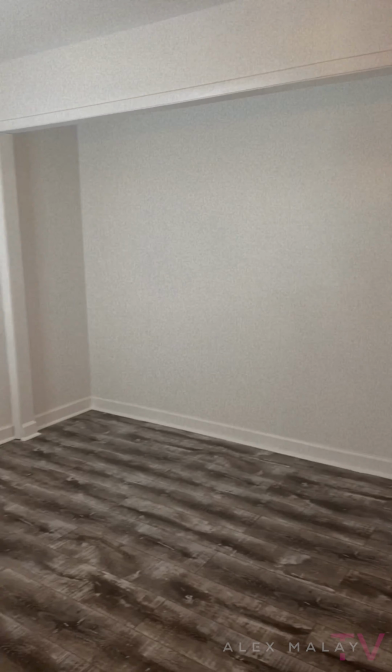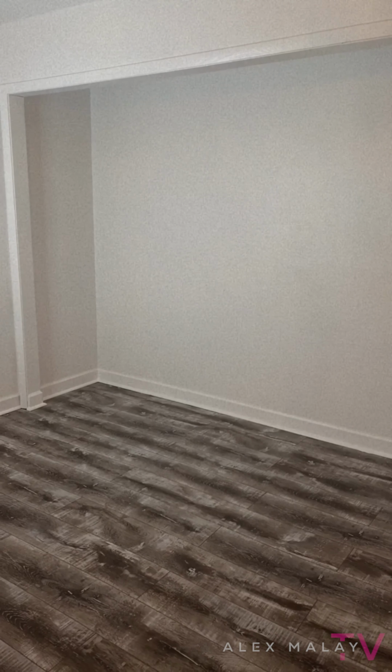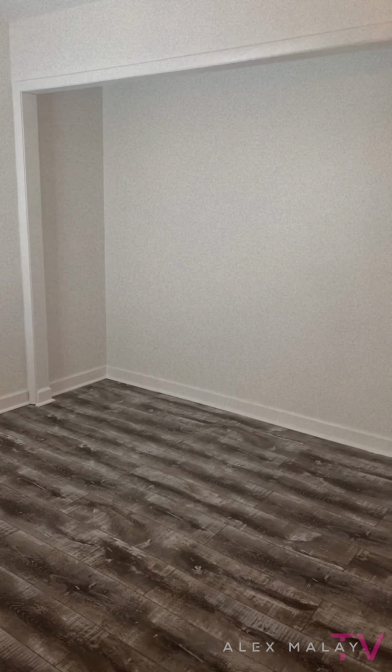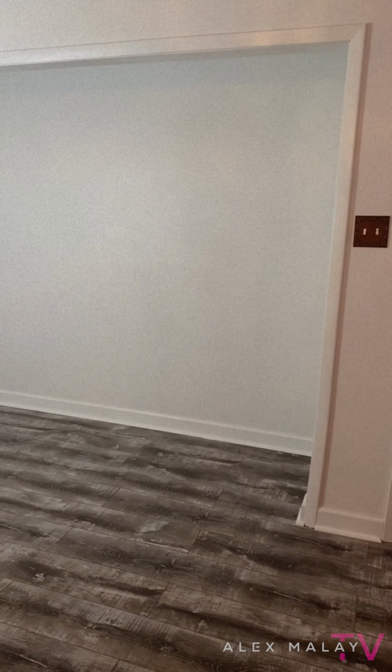This is what it looks like now. It's very bare. I've taken everything out of the way, and it's just an open space. So stay tuned for the final, well, actually not the final just yet, the behind the scenes, step by step of my new closet transformation makeover.